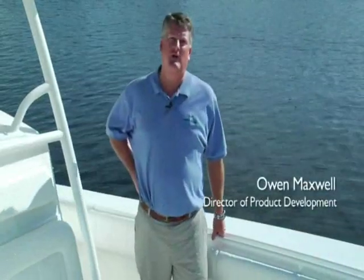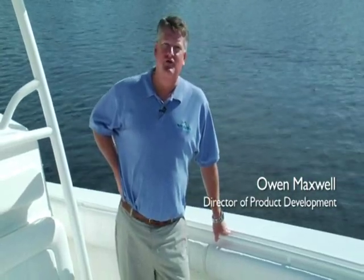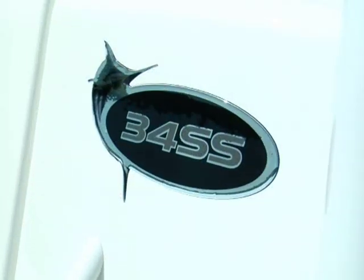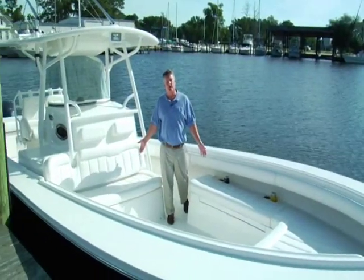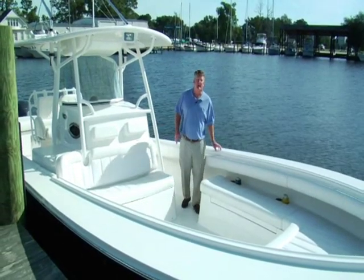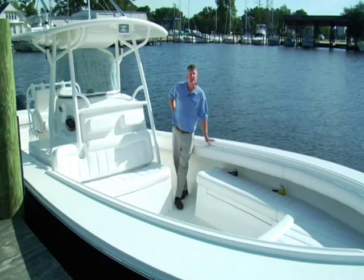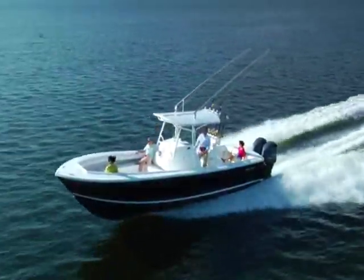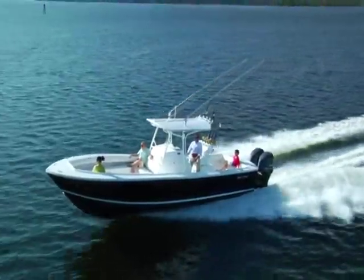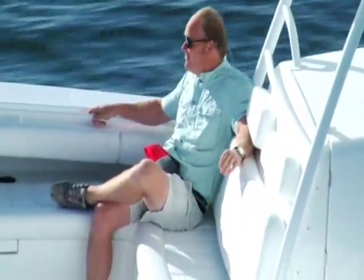I'm Owen Maxwell, Director of Product Development at Regulator Marine, and I'm very excited to introduce to you the new Regulator 34 SS. And we call it the SS because of the starboard seating feature over here. When we sat down with our dealers and our customers, we did not want to design another big, open, go-fast center console boat. We wanted to do something different, and this is it. More of a dual-purpose boat for fishing and cruising.